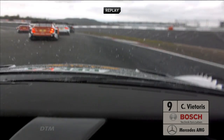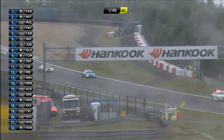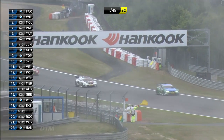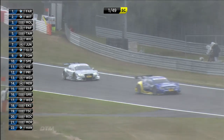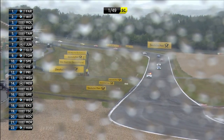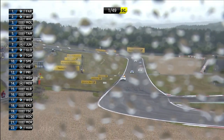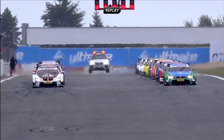And Mortara got quite a hit, didn't he, there? So Mortara is still going down in 21st. So Hand, after all that, is the only one that's actually out. What sort of progress is Spengler making after all that? Up to 10th place. Well, not much progress in effect. See it again. Yeah, just have a look at this, Andrew.